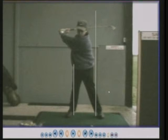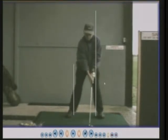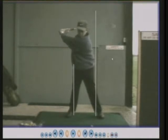And the shape of the swing, the overall shape, is pretty good. Having said that, his head's had to move a long way to the right to get behind the ball, which is this way, and his right hip, if you watch his right hip, is now inside this white line on his right heel, and now it's going to go to the right. But not bad.